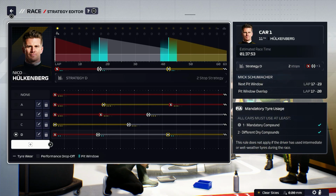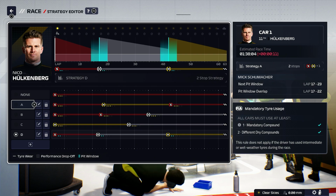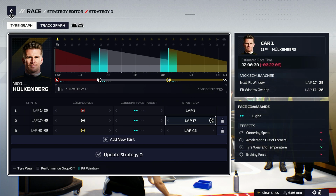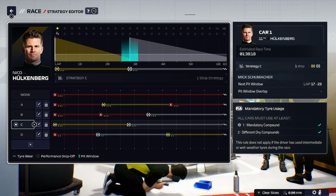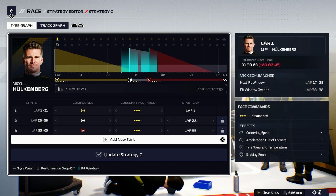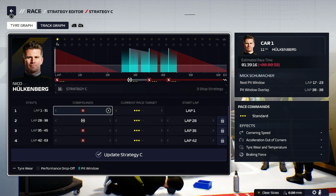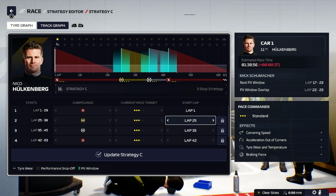Okay, so let's have a look at the strategy then. Quick look at all of these possible methods. Two-stop is looking good. I mean, do we even consider a three-stop in there? Well, we're not going to do a one-stop, so let's change this one into a three-stop, huh? So if we started with the soft tyres, maybe ended with the soft tyres.